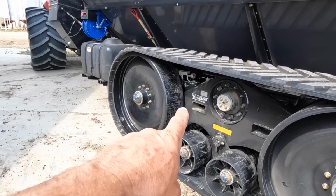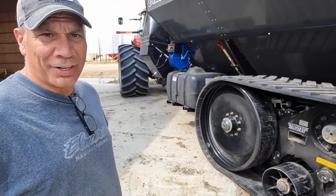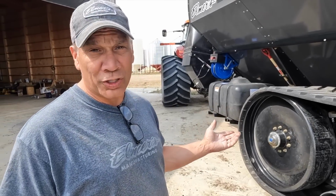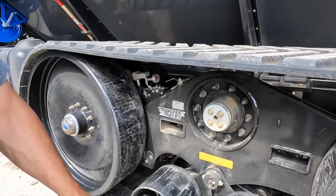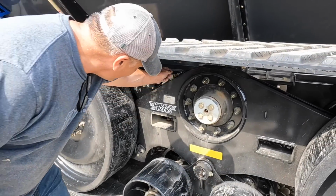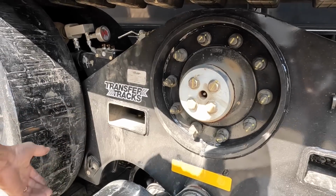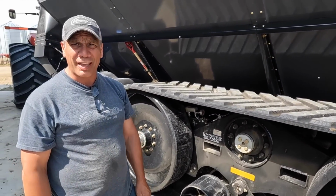So what's the transfer tracks mean? I see skid steer, fork holes. So we're one of the only companies, well, the only company in the grain cart business that does what we call a transfer track. This is a standard 10-bolt ag hub pattern. You take your 10 bolts off, take your hydraulic hose off, pick it up with a set of forks, and you can put it on your air cart, your manure spreaders, whatever heavy tow application that you have.